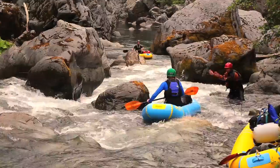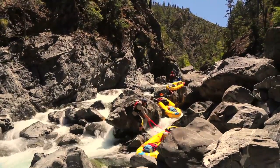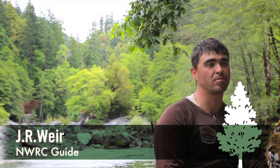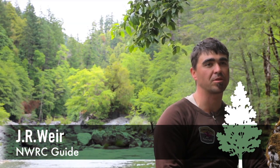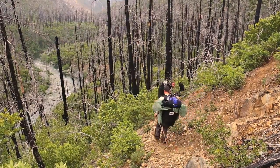It's a hard trip. It's physically demanding, it's mentally demanding, and we're definitely deep in the wilderness. Chetco is special because it's so hard to get to, and it's so pristine. It's got amazing scenery and a lot of adventure. I think it's probably one of the most beautiful places I've ever been.